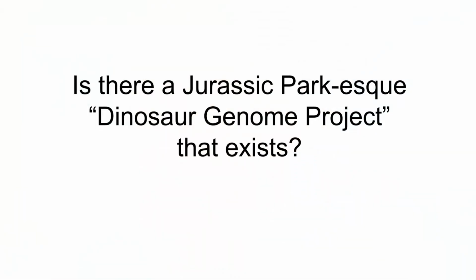Let's see. Is there a dinosaur genome project that exists? No, there's not. There's no real life Jurassic Park in that way. As a scientist, I hate to say that anything is impossible, but I think it is very unlikely that that'll ever happen because DNA just doesn't preserve for a long time. DNA starts to break down really quickly once something dies.